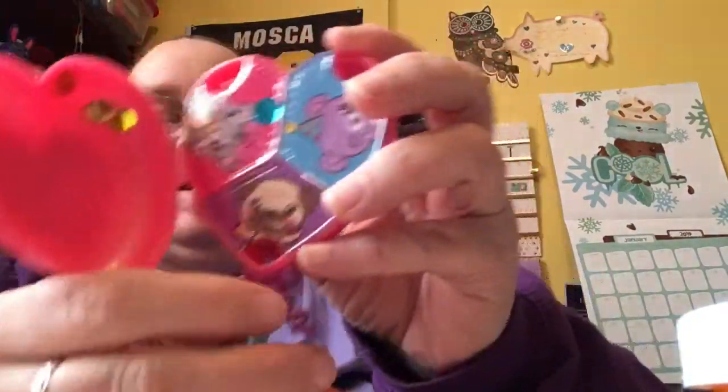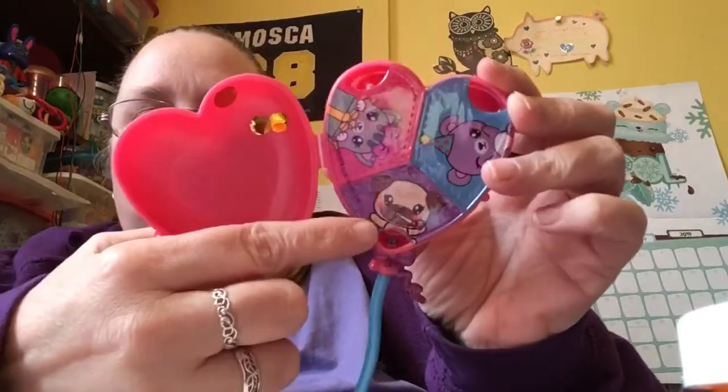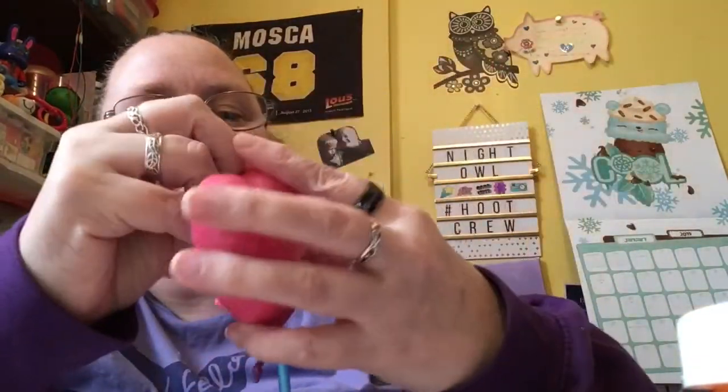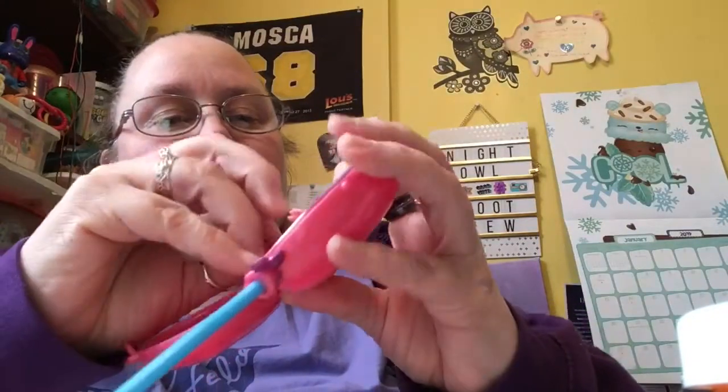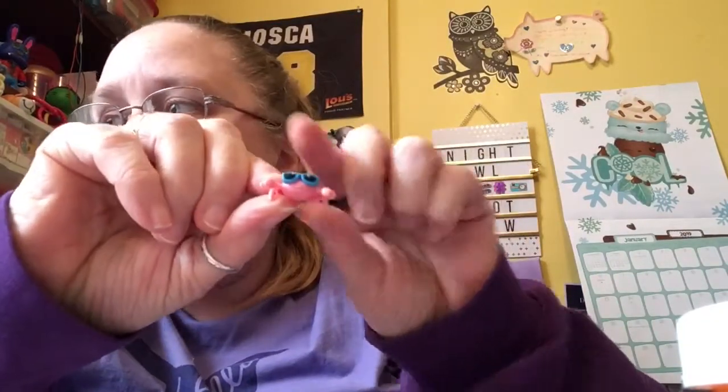So if you look at it, let's chop this little piece off here because this is going to drive me crazy. You can take that out. You have three little sections, and look at the puppy, a little kitty, and a little teddy bear. So let's check out the kitty cat first. Oh my gosh, I got the little crab. Oh, there's two of them.